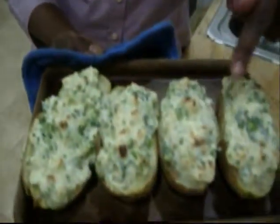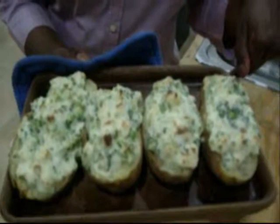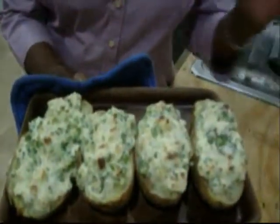Okay, so we just took it out of the oven. Look at that. You just put it on the broiler for about 5, maybe 10 minutes, and see how it all browned on there. It looks so absolutely amazing. And we grab a plate, and they're filled. And now the time is to taste them.